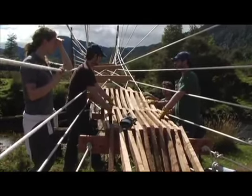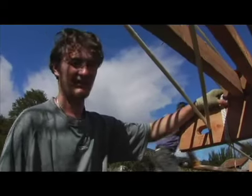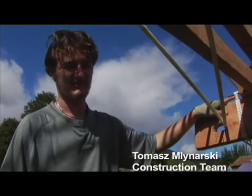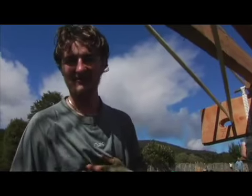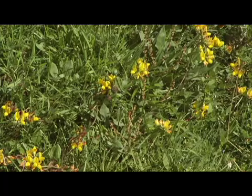We're attaching the deck components to the main bridge structure with this kind of lashing technique that we developed in the studio. It's pretty much what holds the bridge together, and it's pretty much our last step.